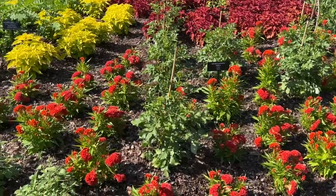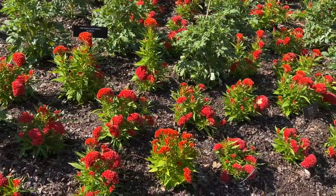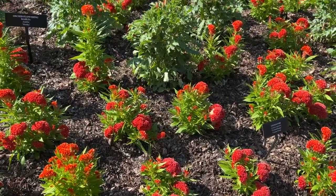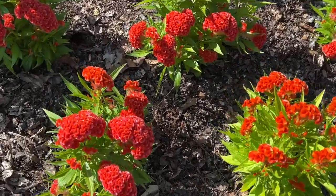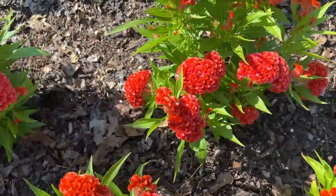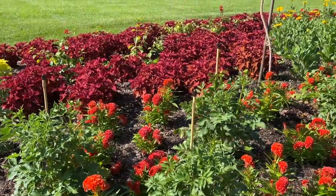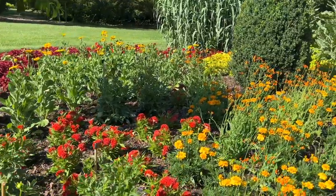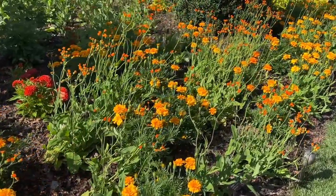And then here down in front we have coxcomb, celosia, twisted orange. Brains. Yeah, they do look like brains. Orange brains. And then behind that, we got Honka dahlia, which isn't blooming yet, as far as I can see. More of the red coleus. And then here we go into the marigolds. Oh, this just makes me feel hot. I feel like I'm sweating already.